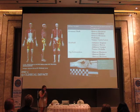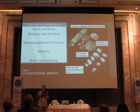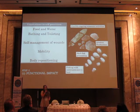There are functional impacts. So Burial 243's injuries would have affected his ability to provide himself with food, manage basic bathing and toileting, any hygiene practices such as self-management of wounds, mobility in the domestic space or even in short distances, and perhaps repositioning of his body would have been necessary when the pain was particularly bad.